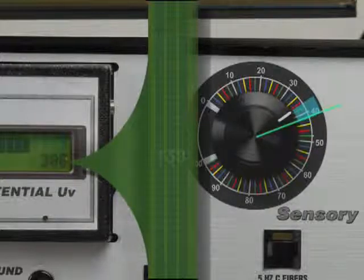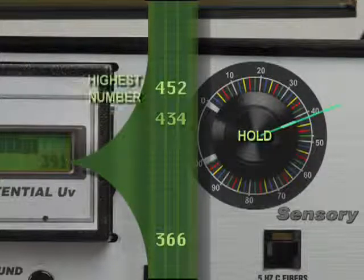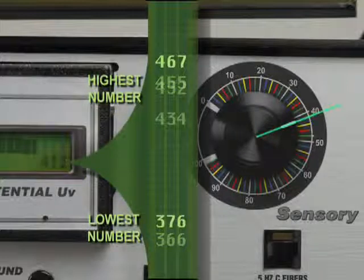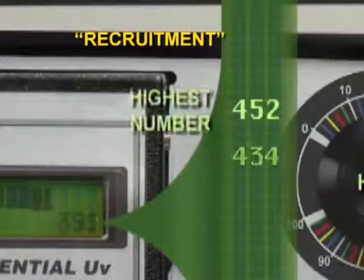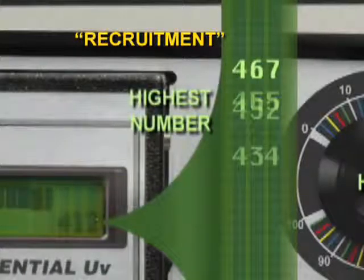If you turn the dial back and up again, holding the dial at the same setting, the potentiometer reading will continue to increase as more and more nerves join in to help their tired neighbor. This process is called recruitment. This also happens in normal nerves, but happens more quickly in pathological nerves as shown in this example. This verifies that the nerve has actually fired at the dial setting.